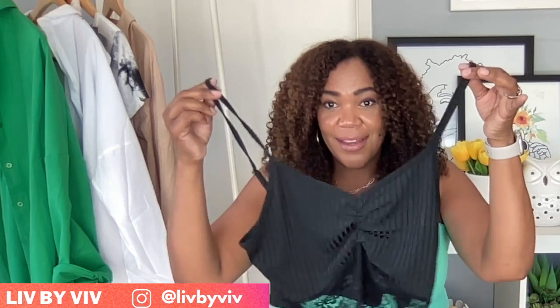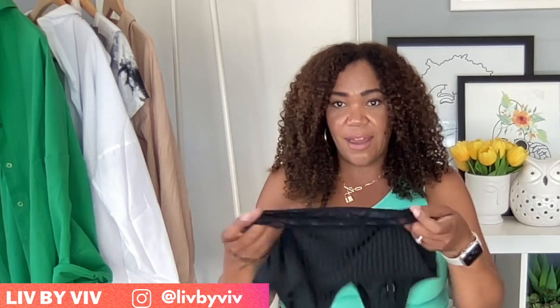So this cami was one that I was looking for forever because I wanted that cami with the lace effect, right? You see people have that right here, but here's the problem. If you have curves, they use these underwire things and that's not gonna work. It's not size inclusive. And so I would order them and be really disappointed because it didn't fit.